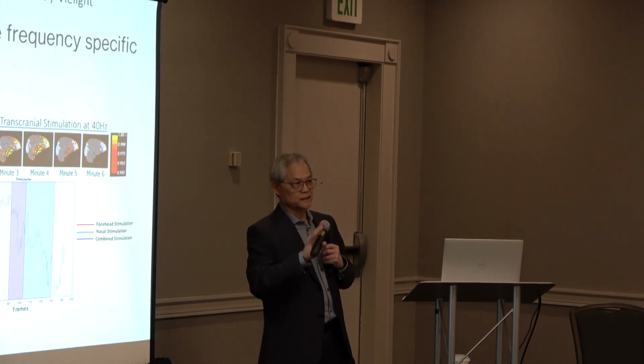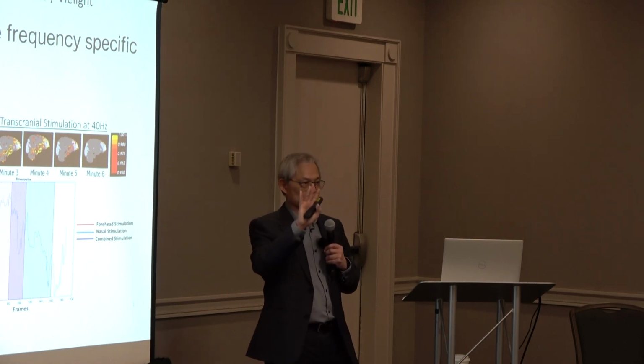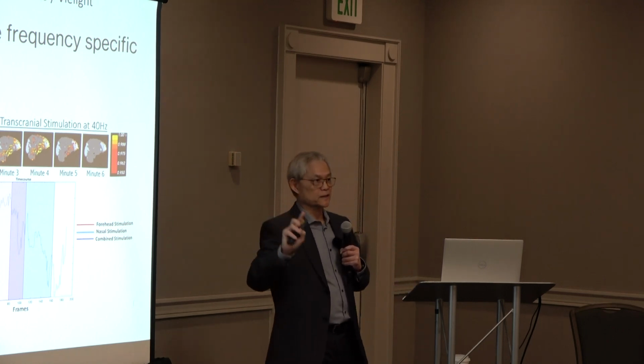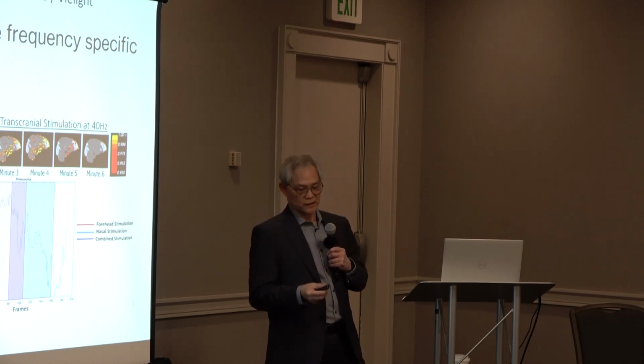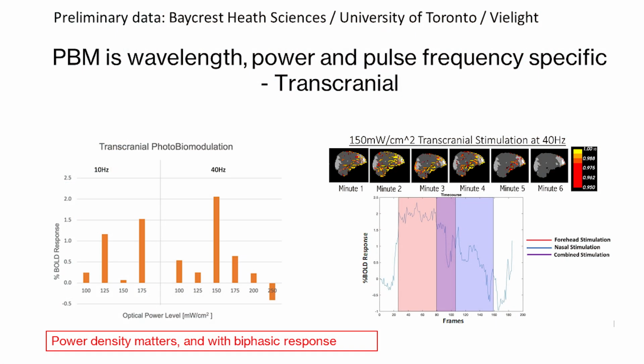Okay, I have to qualify and say this is looking at the blood perfusion, the cerebral blood flow, BOLD imaging in the brain. At 10 hertz is different. When you pulse at 10 hertz, it's different from 40 hertz. That's why I say pulsing frequency matters, because if you're going to be more precise, you have to look into this. And where is our peak? At 10 hertz, the peak is 175, even higher power. So the summary here is power density matters. And there's a biphasic response: too much is no good, too little is not enough.